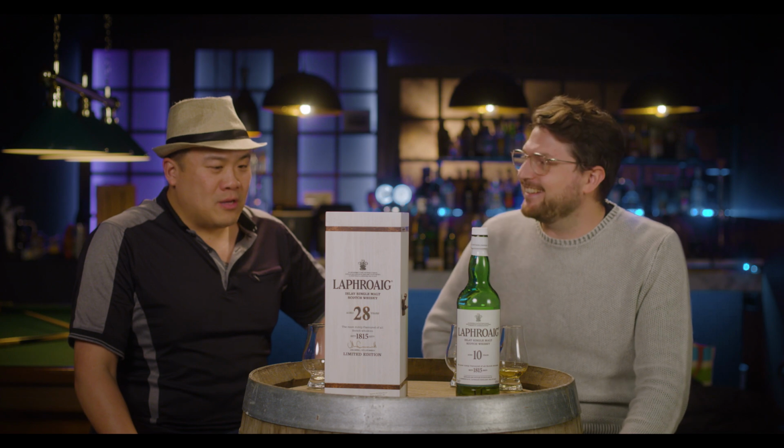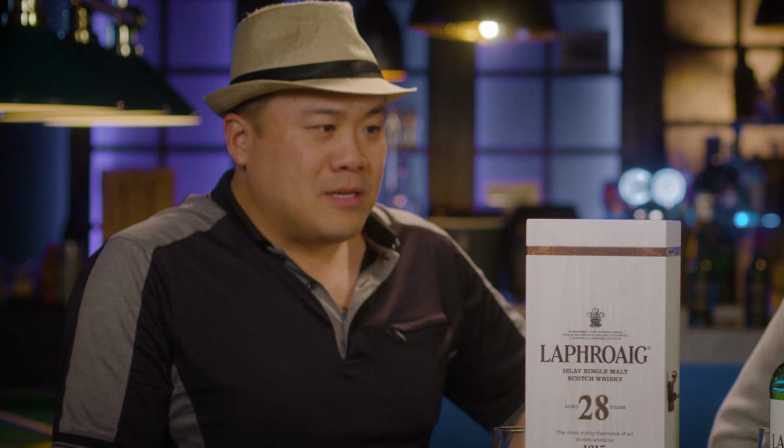I mean, 28 years in a barrel. Look, that's essentially 3 decades. It's a long time, yeah. You have to make it special, and a company like Laphroaig, who's owned by Beam Suntory, will never ever spend money on something that does not get a good return.